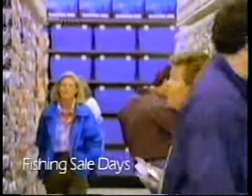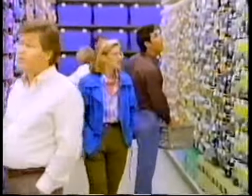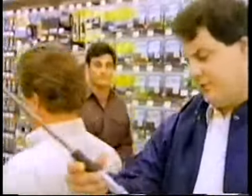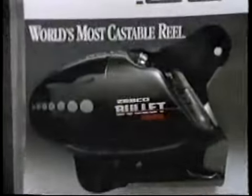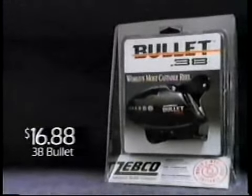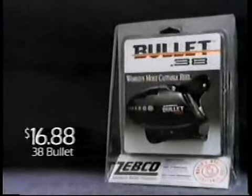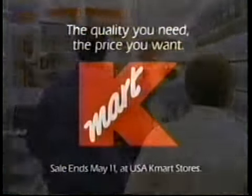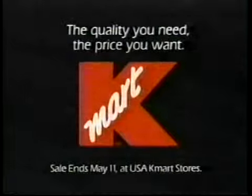I could spend all day here. Wouldn't leave much time to fish. Don't you have enough lures? You never have enough lures. Look at the price on this rod. Well, don't let that one get away. We need headlights. We need a car stereo. They have really great sales here. Come to Kmart for Zebco Bullet Spin Cast Reels, the world's most castable. On sale. Do I know where the deals are? Deals, yes. Fish, no.